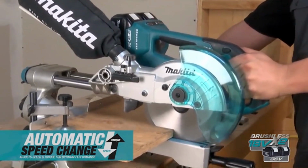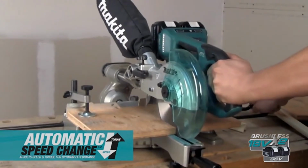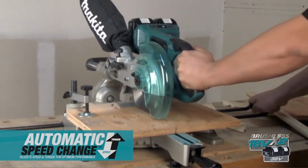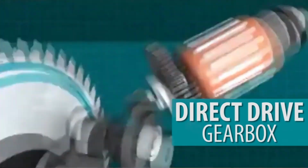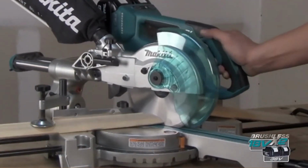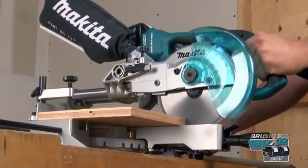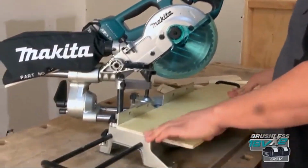This particular model stands out because of its sheer power. It's able to deliver up to 5,700 RPM thanks to the powerful BL motor. On top of that, it only weighs around 28 pounds, which can be regarded as quite light, especially when power tools are in question. As far as the design goes, it's pretty neat.